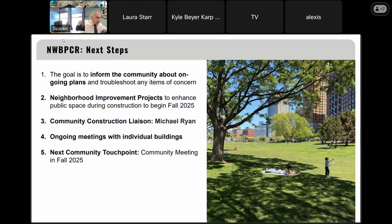We want to make sure the work is done as safely and as quickly and with as little impact as we can, although it will certainly be impactful. We also want people to understand what they're seeing. It's going to start at 7 in the morning, not necessarily every morning, but the hours of citywide construction, I believe, are 7 to 6.